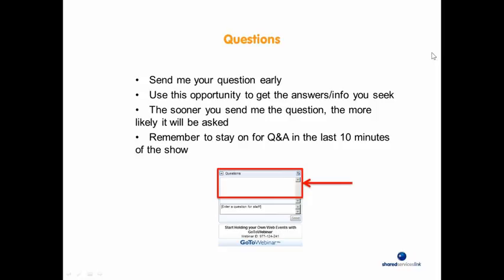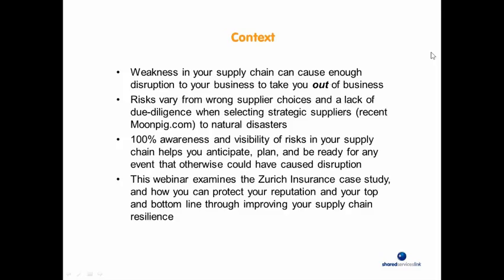So let's just take a few moments to think about why we're here today and why we're having this conversation. I think many of us are becoming increasingly aware of the fact that weaknesses within our supply chain can cause enough damage to potentially take us out of business, or take us very close to being in a place where we could be out of business. Risks do vary right across the spectrum, from having made wrong supplier choices, and maybe from a lack of due diligence, maybe from a lack of information, maybe because of the time pressure.